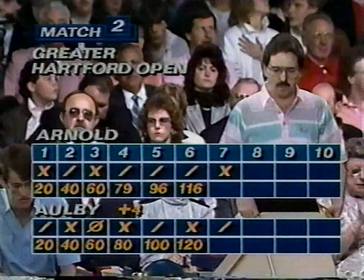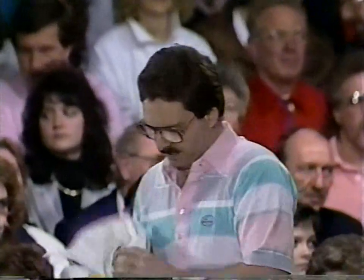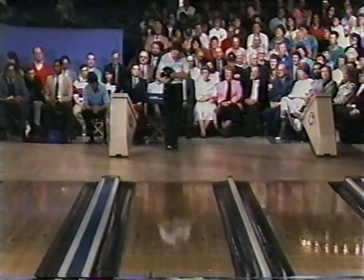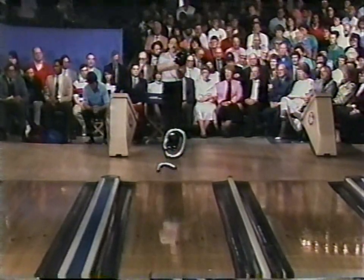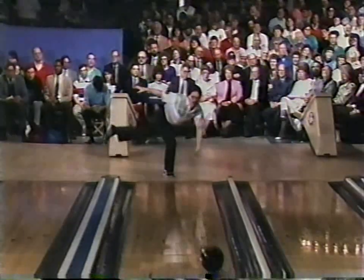Aulby, who used to use a 15-pound ball, as we'll see with Rick Steelsmith recovering from a shoulder injury, did some weightlifting in '83, moved up to the 16-pound ball, and now carries much better and plays a little bit more hook. And we check out his position on the approach. He's playing a pretty good size hook here on the left-hand lane. Starting in this position, he will slide over to this position, playing a hook around the second arrow out wide.